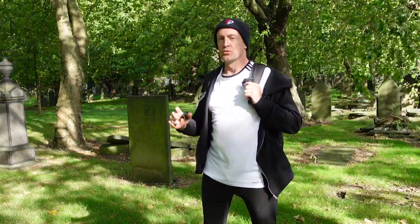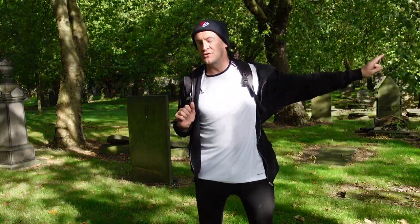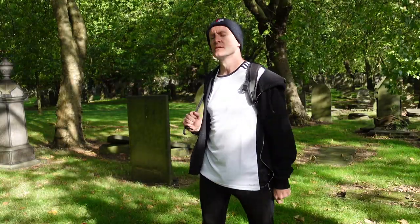Welcome to Key Hill Cemetery. We're in the jewellery quarter of Birmingham here. This is one of two big cemeteries, the other one being known as Warstones. This one's a bit further down.